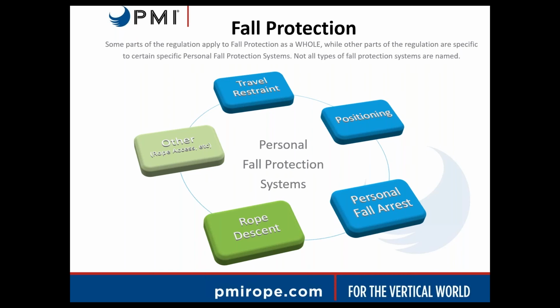If you look at this graphic, if you think of the whole white on the background representing fall protection, then more specifically, the personal fall protection systems are the things that are named along the lined circles. So those would be examples of the kinds of things that OSHA is addressing as personal fall protection systems. Now, this is going to become important as we talk about which rules apply to which kinds of fall protection later on. So the kinds of things that they addressed as personal fall protection systems include travel restraint, positioning, personal fall arrest, and rope descent.